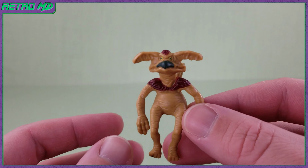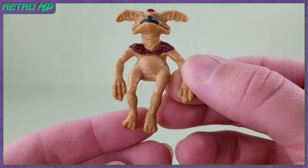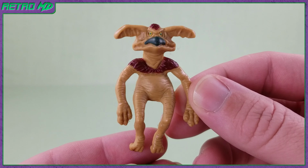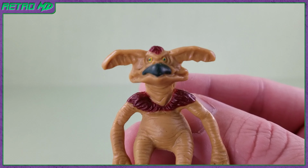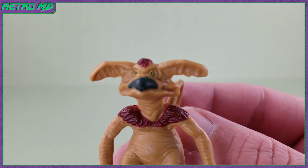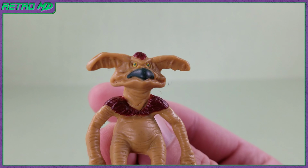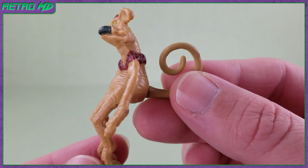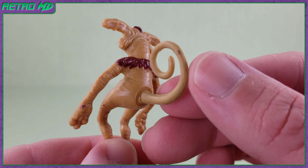The first thing I'm going to look at from the Jabba playset is his little pet, Salacious Crumb. Every scene that Jabba appeared in Return of the Jedi, this little guy was right by his side. The official bio of Salacious states that he is a monkey lizard. The figure is mostly tan in color. He does have some reddish brown fur around his shoulders and on the top of his head. He has a black beak and 2 little yellow eyes with blue pupils. His most notable feature are his large ears.